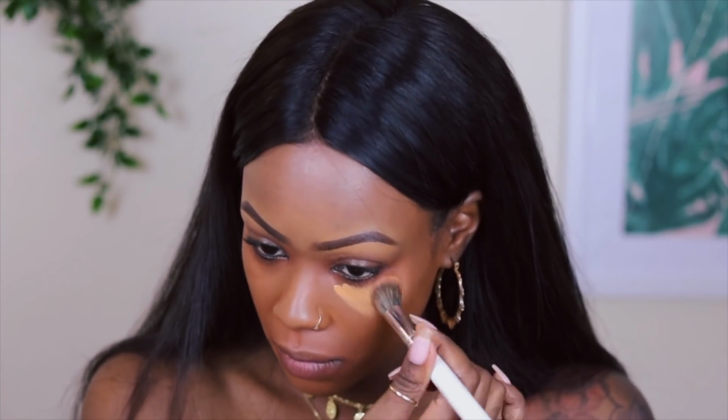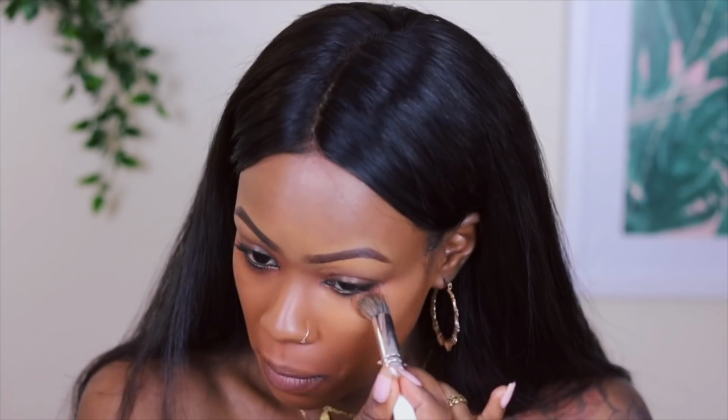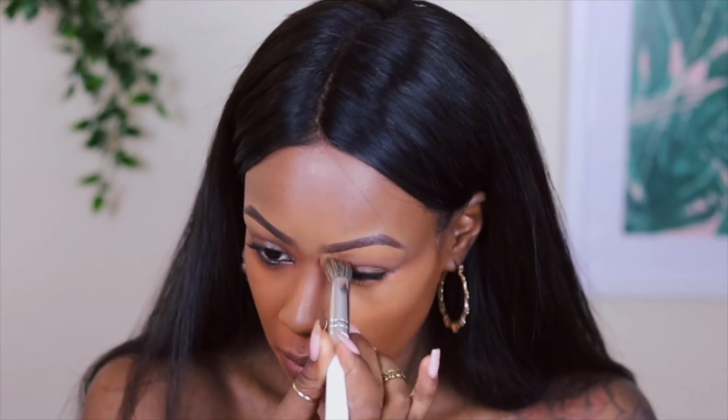I kind of want to do one eye at a time. So you guys can kind of see how beautifully that blends out, and it's still a little luminous, so it's not very dry, which is another key thing about this concealer that I really do like. I think I love most just how it blends out effortlessly. So I'm going to go ahead and conceal in all of my other areas, and then we'll be right back.